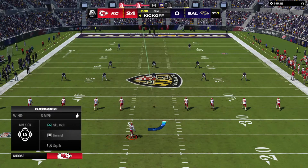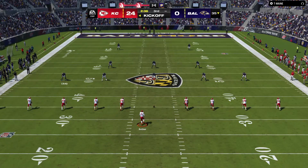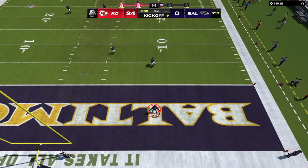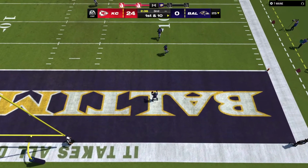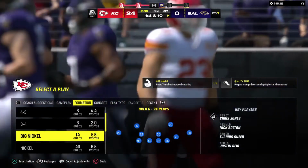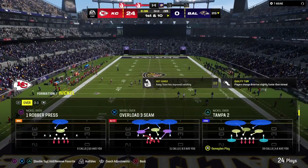Harrison Butker with the kickoff for Kansas City. Now after the touchdown, here's Butker on to kick it away. And no return on this one as the fair catch is signaled for and taken. The Ravens take over first and 10 at their own 25-yard line.